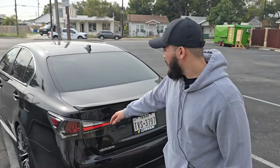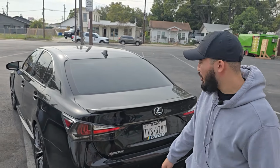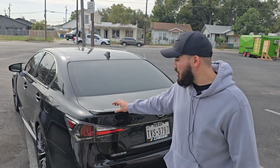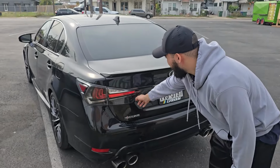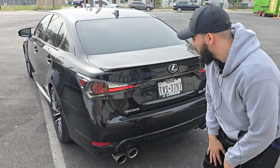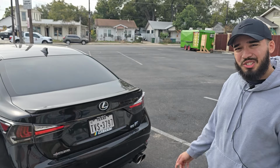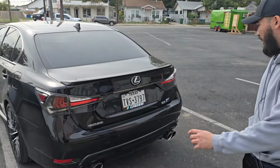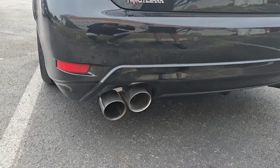The GSF, however, has a little more flair. It just has some carbon fiber, a carbon fiber spoiler, super small. I know Nia makes a nice little duckbill body kit, which I really like. The taillights are practically the same on these vehicles, and one of the biggest distinguishing features is the quad tip. These offset quad tips really show some aggressiveness to it. I like the way they look.